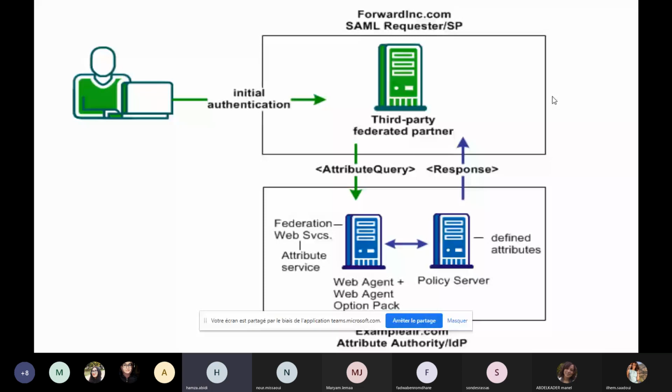In this deployment, forwarding is acting as a SAML requester. When a customer logs in at this site, the following sequence of events occurs. The user logs into forwarding.com and authenticates. The user clicks a link to rent a car. Forwarding.com identifies and resolves the frequent flyer attribute.